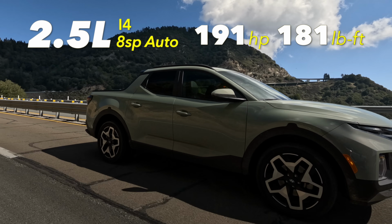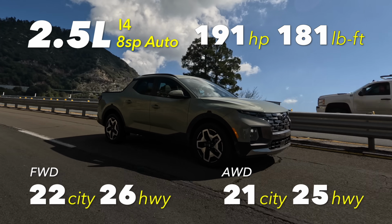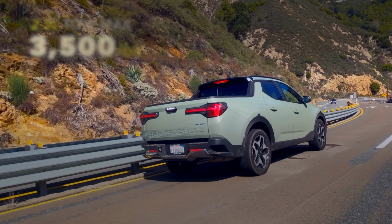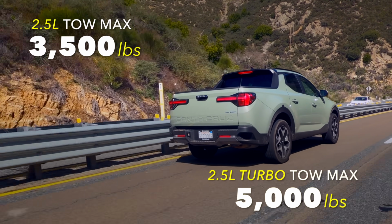All right, let's talk engine choices. The base engine is a 2.5-liter inline 4-cylinder. If you want all-wheel drive, that's an extra $1,500. Then on higher trims, that same 2.5-liter is turbocharged, and it only comes with all-wheel drive. If you want to tow, the base engine can max out at 3,500 pounds, and the turbocharged engine peaks at 5,000 pounds.